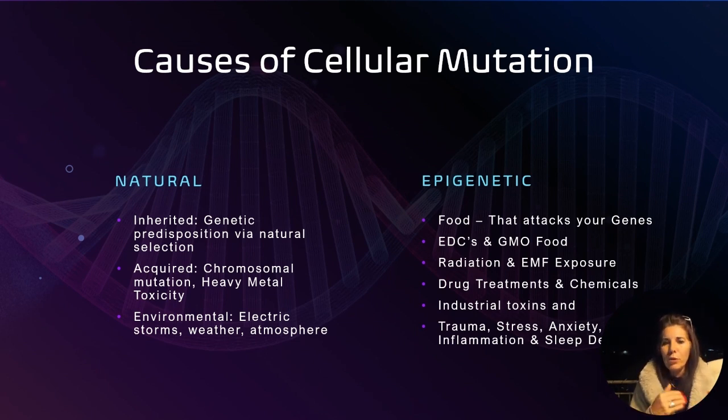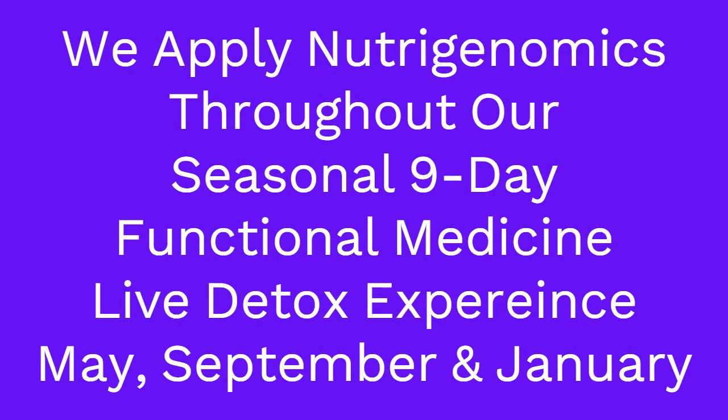And we can look at all different aspects of cell mutation, both natural and epigenetic manifestations. Epigenetically means environmentally, so we would be looking at what foods actually attack gene expression and removing them. EDCs, endocrine disrupting chemicals, and genetically modified food. We want to take them away because we know that they have a negative impact upon your health and what your cells are doing. Radiation, and so on. All of these things we're going to be eliminating and focusing on, and for you to increase your understanding of them as we move through.